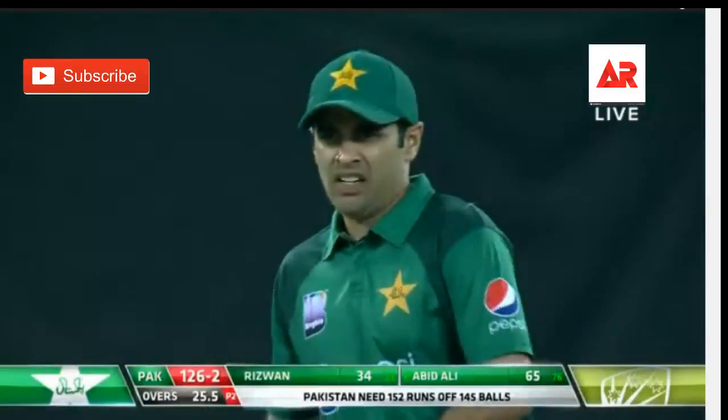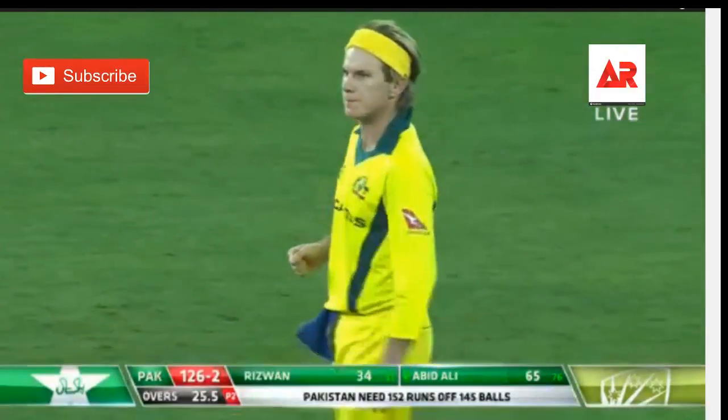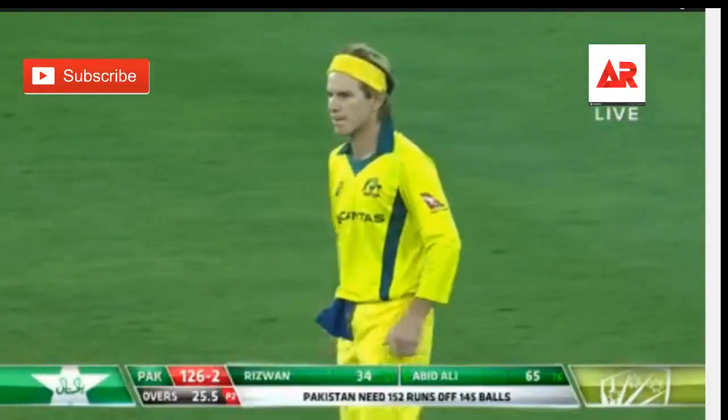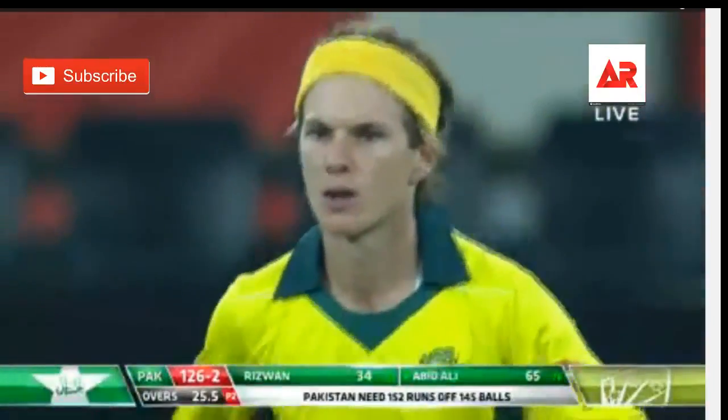Well, that towel which you see in Zampa's trouser, I don't think that is to dry the ball. I think because the leg spinners tend to get more sweaty hands, so it's just to dry the hands and dry the ball on top of it. Because with the sweat, sometimes the trousers get wet.